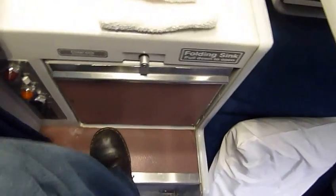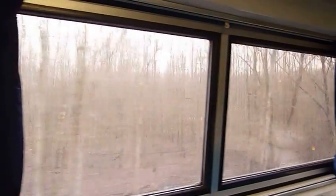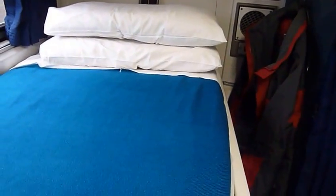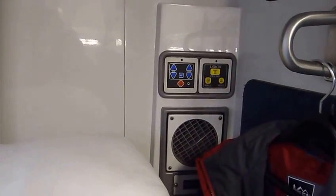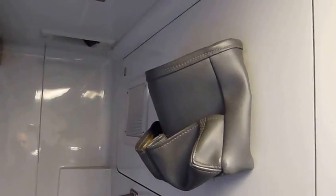And right by the sink, there's a second step to help you get up, to get upstairs. And you'll see here that we've got a second window up here. Big window. A lot of space. And the bed is now in the lowest position. And that's why you've got those upper controls too, for the vents and for more lights, reading lights and everything. There's a little toiletries holder, or whatever, throw your mobile phone in there.